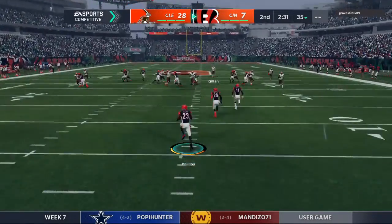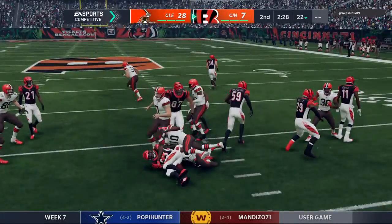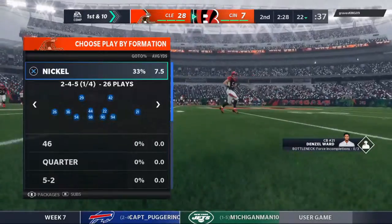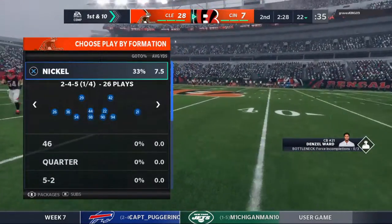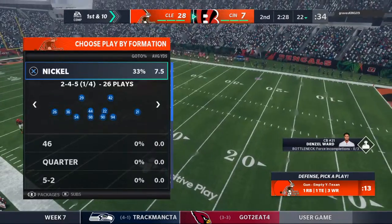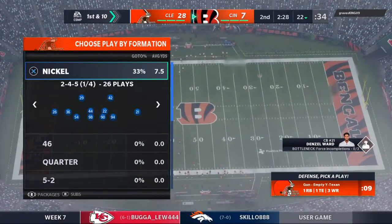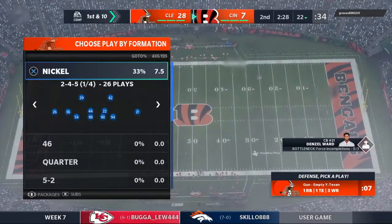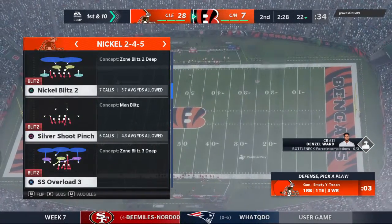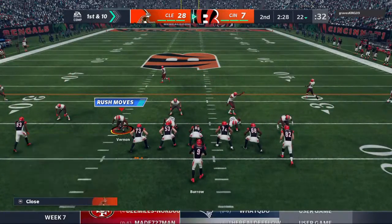Taken about 7 yards deep, and he returns this to the 22. Phillips on the return. The Bengals take over first and 10 at their own 22-yard line. The Bengals drive about to get going.